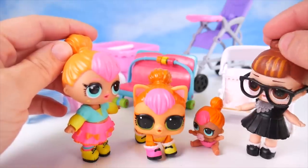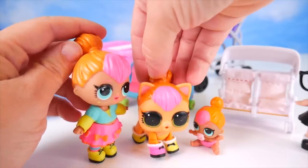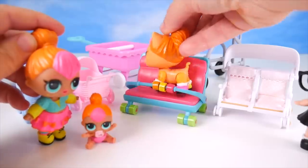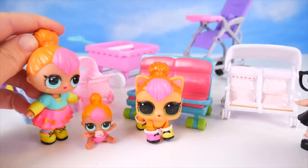Yes, we have lots to choose from here. We have these kind of strollers. I'm not sure they're right for a pet, but she can try it out. Okay, go ahead, little Neon Kitty. Try it out. Meow, meow. Uh-oh, too small, huh? Well, this one has a bar. Meow, meow. Uh-oh, they're just not right for her.